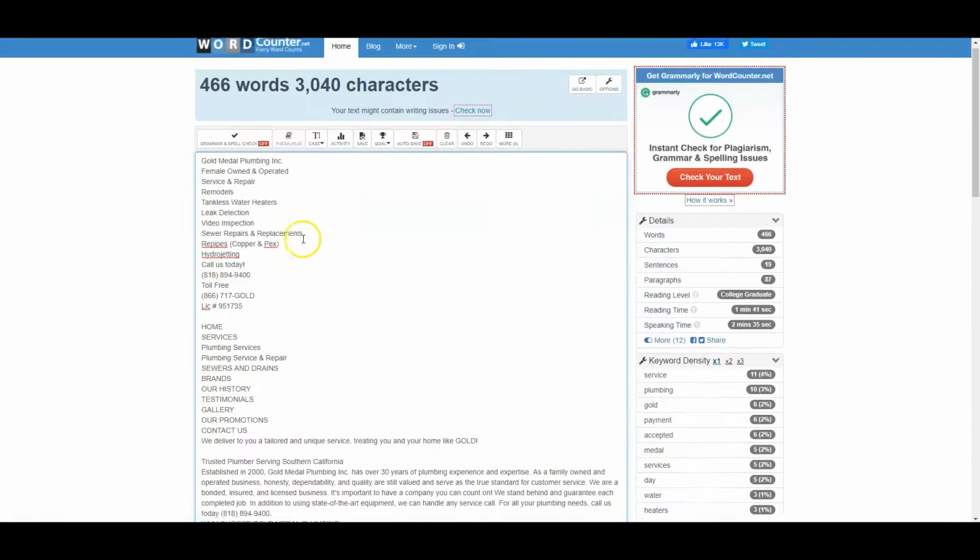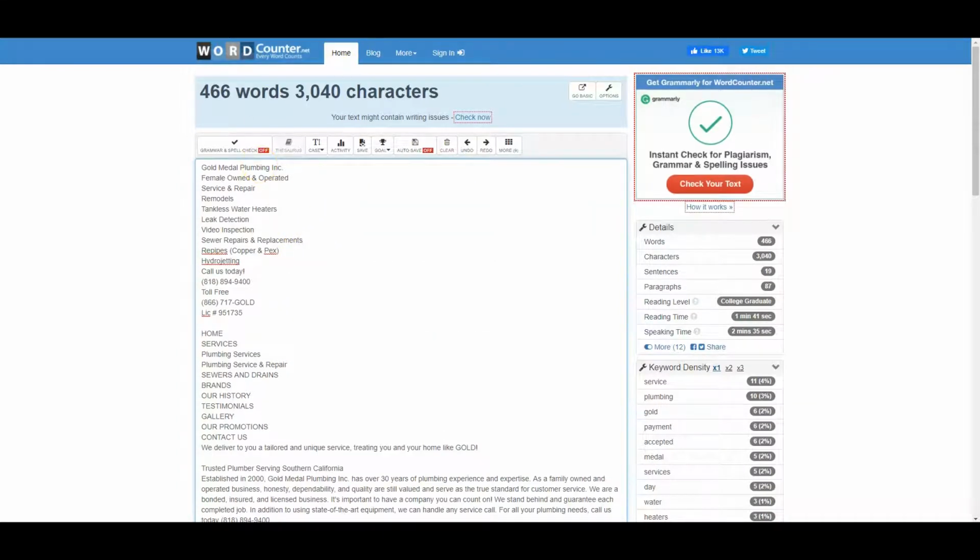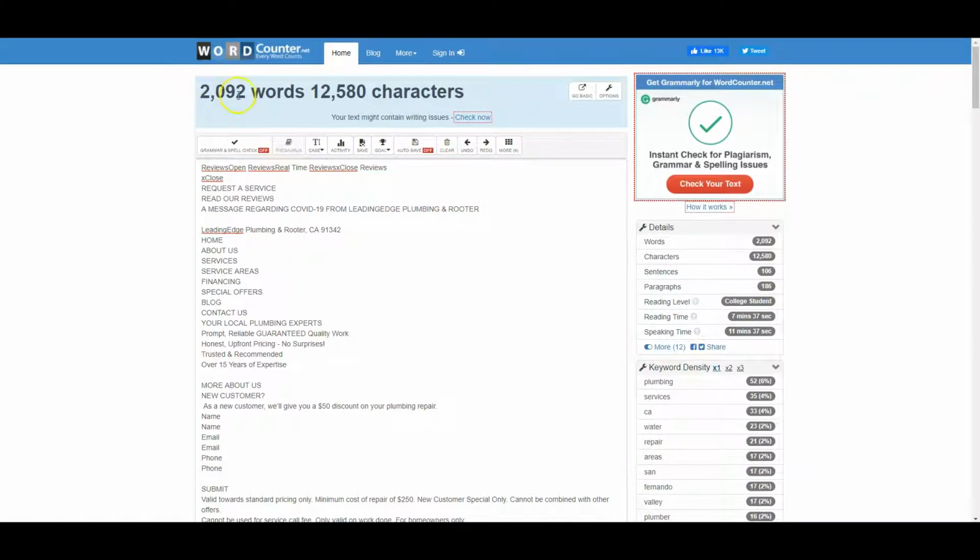You're currently sitting at 466 words, while Leading Edge is sitting at close to 2,100 words. So one of the big reasons they're outranking is because they're considered an authority, but once you get yourself to 2,500 words, you're going to blow them out of the water. Also, by having 2,500 words, it gives you more room for other keywords to be put in there.